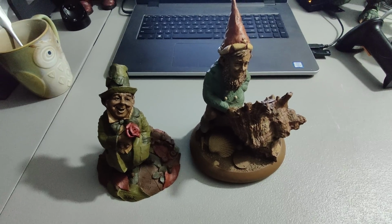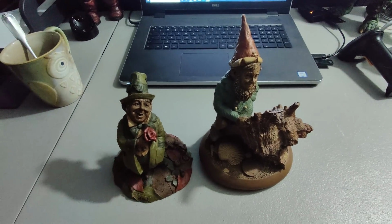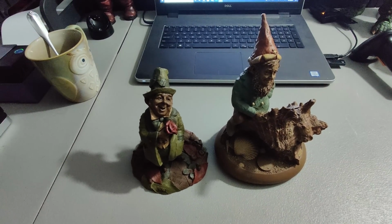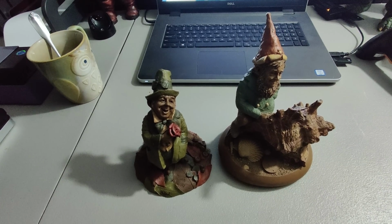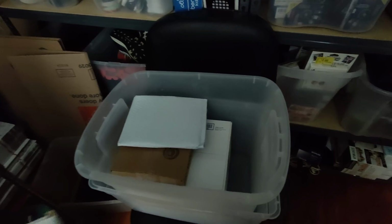I picked up a few of these Thomas Clark gnome statues, vintage, at a yard sale. I paid anywhere between $4 and $6.50 for them. So I don't remember what these cost exactly, but I sold them for $40 plus shipping for a total of $55.11. So I made profit.